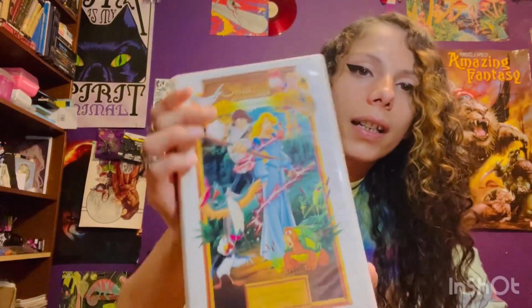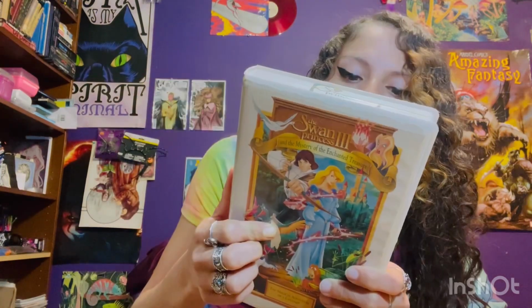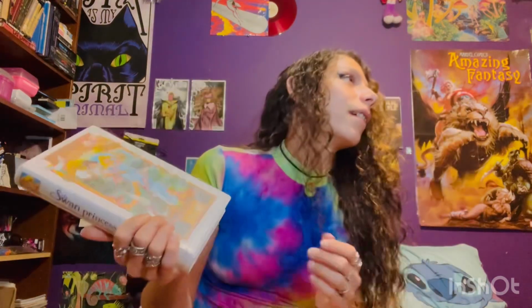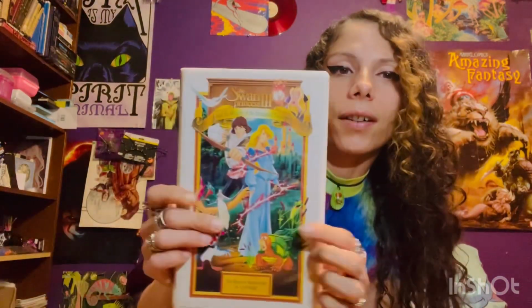And then we got The Swan Princess. This one is number 3. This story I used to love growing up. If you don't know Swan Princess, number 1 is about Odette and Derek. And it starts off real cute.